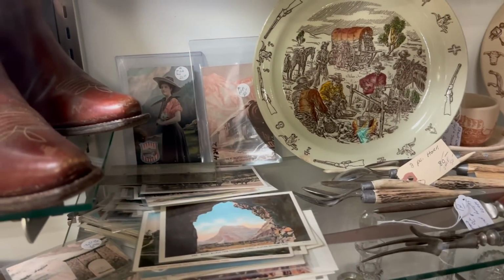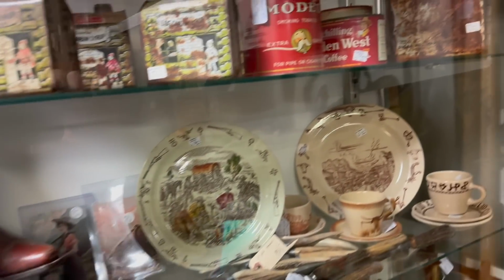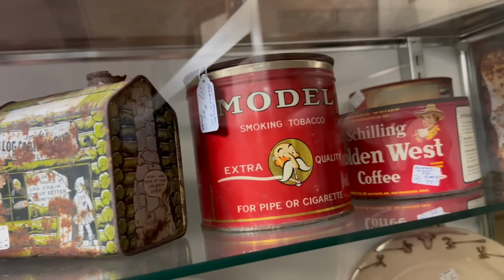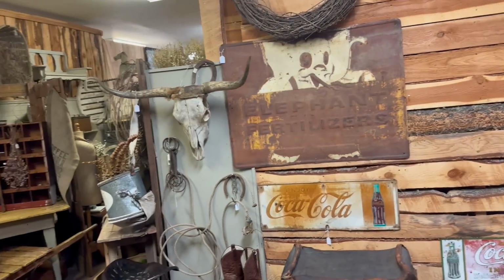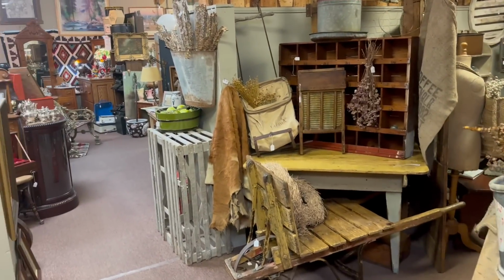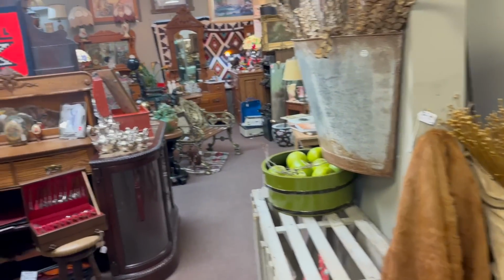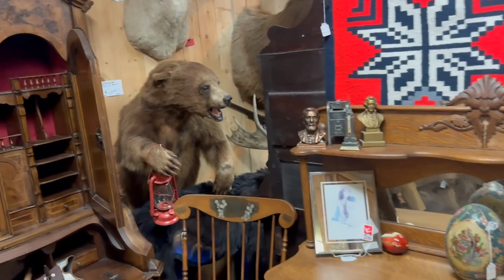Lots of neat postcards, early postcards. Look at his fancy little mustache he's got on that. Golden West coffee can. What's interesting about Montana, the whole population of Montana is about 1.2 million people. That's less than the population of the city that I live in. But then when you're here, it just feels like there's still an awful lot to do and an awful lot to see.